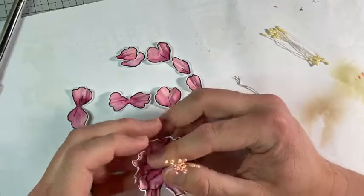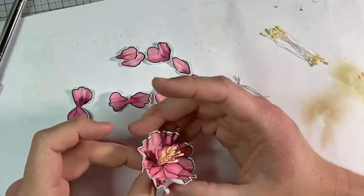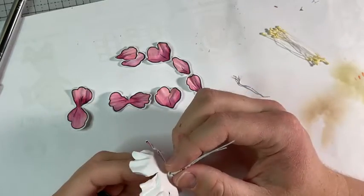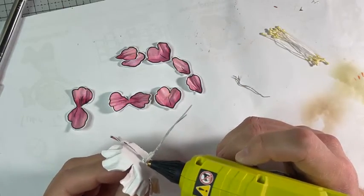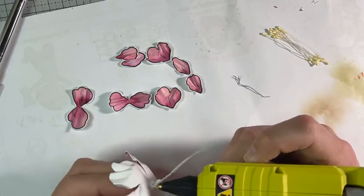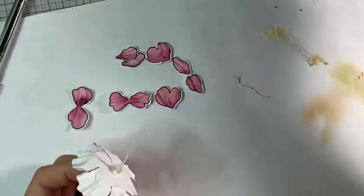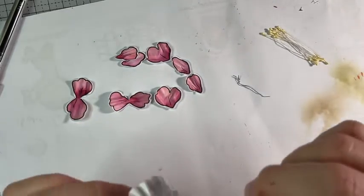So what I'm going to do is I'm going to poke my stamens through. Don't want to pull them all the way through. I want to leave them up some. I'm going to hold my stamens, turn it upside down, and take my hot glue gun and put some glue at the base. And then I'm going to sit here and hold it and let that glue dry some.